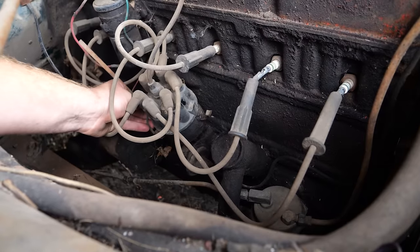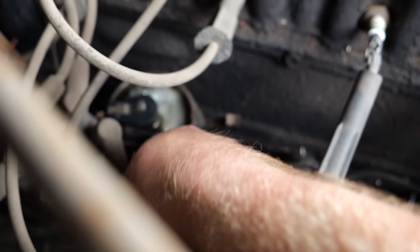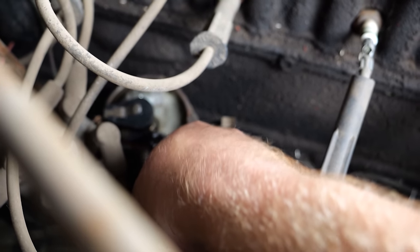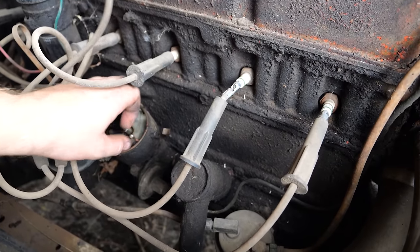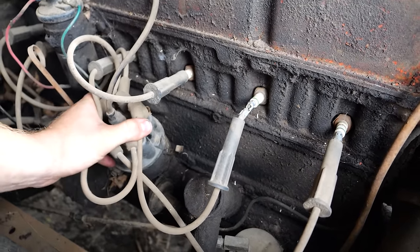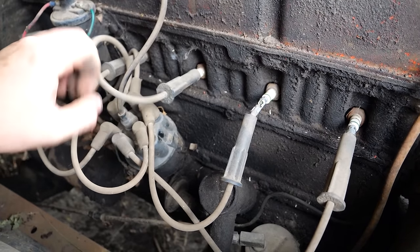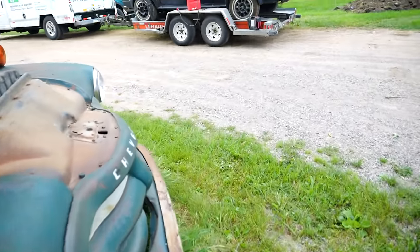Sounds like points. Yeah, there we go. Oh yeah, those are corroded. Grind those together a couple times. Try to snap them clean. Bonus points if you can wipe them off with your finger. Get all the dust off. Distributors. Oh wow, that's how the vacuum advance works? Yeah, but it moves the whole distributor. Wow. I mean, it's the same principle, I guess.